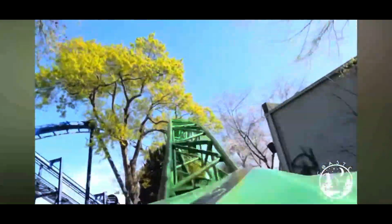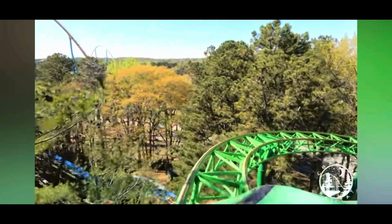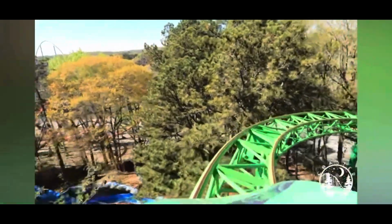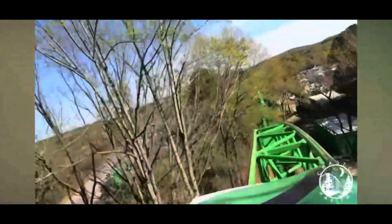So then you start up this obnoxiously slow lift hill. It definitely takes way too long, but it's fine because it's not too tall of a ride. You're going to turn right and then head down the first drop. This thing's good. It gives a little pop of floater, but nothing too crazy. This is one of the moments that would definitely be better with the full train, because in that back row I could see this being really good.